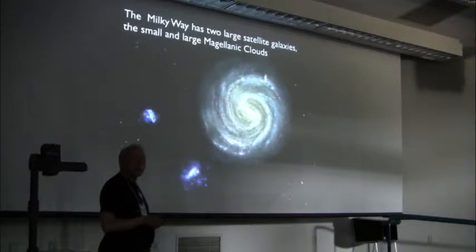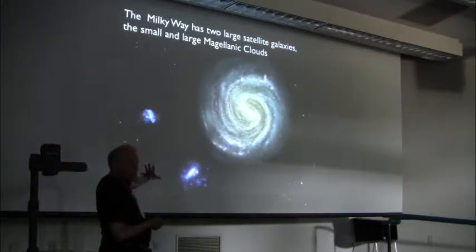But we call them the Clouds of Magellan because Magellan and his crewmates on their trip around the world saw these things. But of course, the people who lived in the southern hemisphere were quite familiar with it. In any case, how often do these things exist?